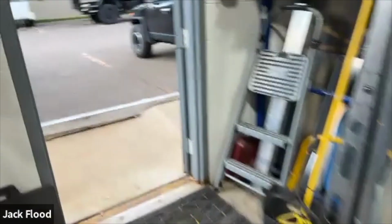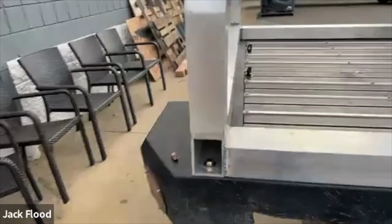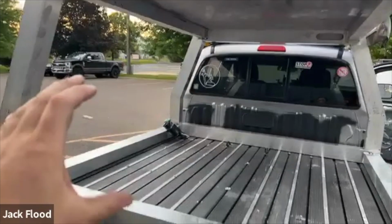Feel free to walk out and show us your bed thing if you want. It's pretty cool. You're right on the Australian style thing too. Like the things that they have in Australia, right? Picture this all enclosed and full of storage. It's awesome. I'm going to be able to mount a spare tire back here.